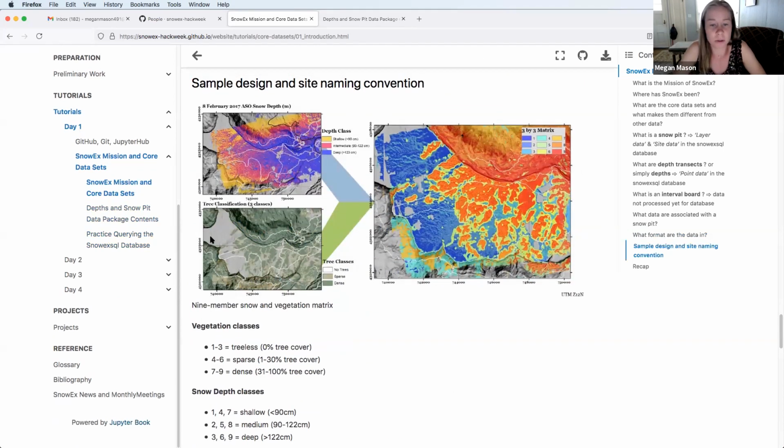One more thing that's going to help you use some of the data specific to the 2020 Grand Mesa campaign is knowing a little bit more about the sampling design and the naming convention. Like I said, you might want to use that to your advantage when you're selecting data for calibration and validation efforts. The sampling design was selected based on two large things. We had 2017 ASO LiDAR data that we binned into shallow, intermediate, and deep snow depth classes. And we also binned WorldView imagery into different tree classifications with no trees, sparse, and dense. Both of those 3x3 options were combined, and we created a 9-member matrix.